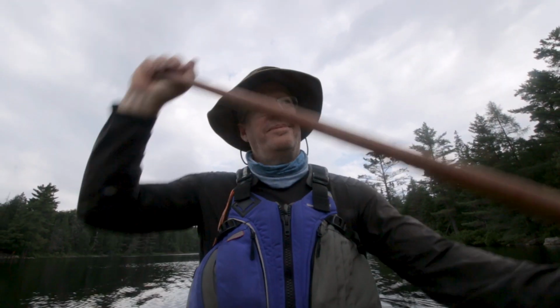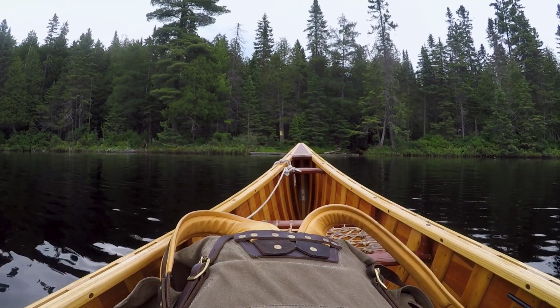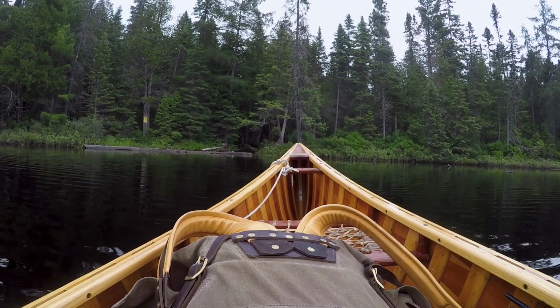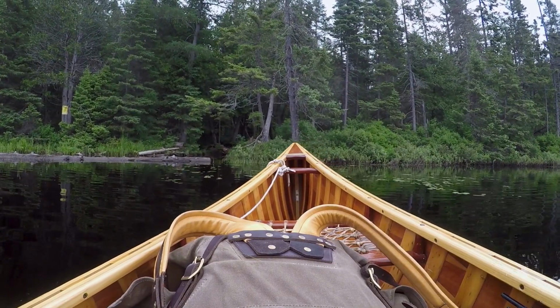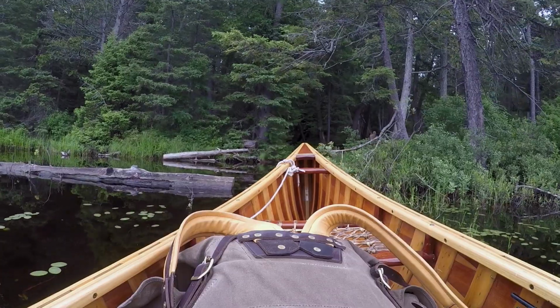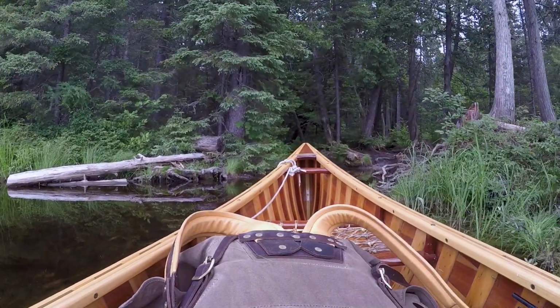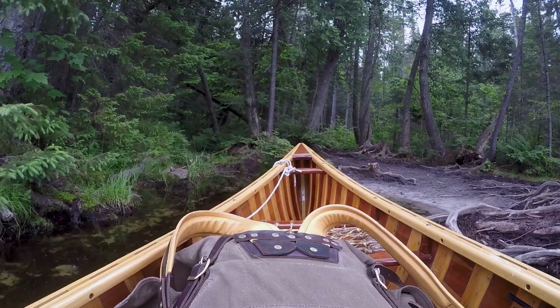Nice and calm so far. Next portage isn't too far away. Oh, I see it right there. Off we go. Portage number 1 for today. Not bad, take it.